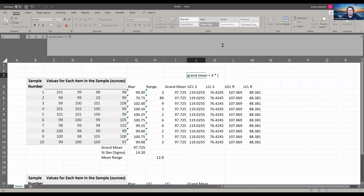So this is our standard deviation, which is the 14.2. Actually type it in there. Standard deviation divided by the square root, and then we have to have parentheses for the square root of how many samples there are. Sample count. And then we'll have a parentheses to close it.